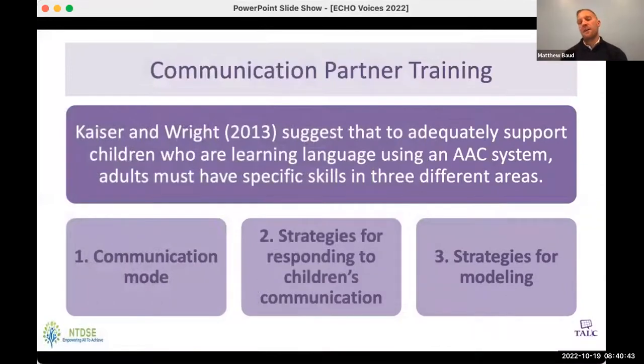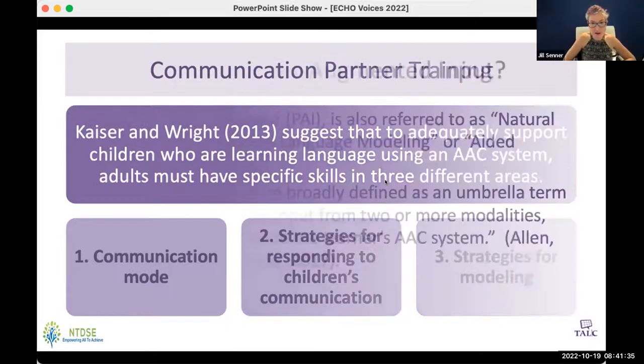And this is something that really guides our training program. Kaiser and Wright talked about how, to really adequately support a child who is using an AAC system, the communication partners have to have skills in three different areas. Communication mode: understanding what the vocabulary system is, what it is about, how to use it. Strategies to respond to the child's communication, all the different attempts, whether on the device or the nonverbals they're using. And strategies for modeling. When we look at what our research did with the SMoRRES training program, it focused on modeling, that number three. But in doing the coaching, the increase of communication mode, we always have families and school staff say, now I understand the device more. And they always have ways of responding to all of the children's attempts at communication. By focusing on modeling, we get to the first two.